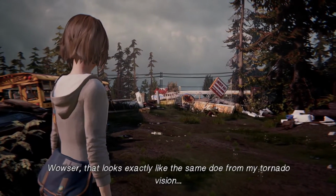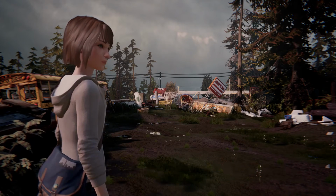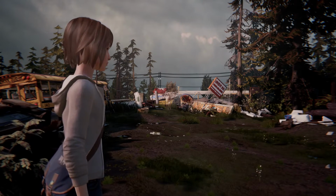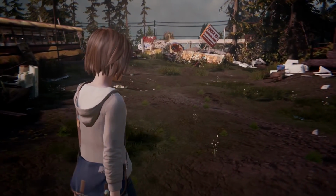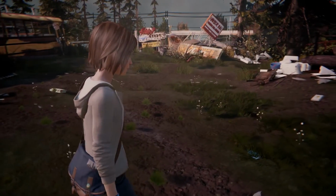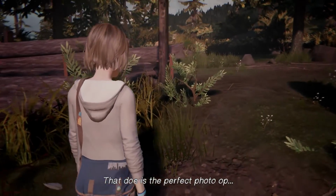Wowzer. That looks exactly like the same doe from my tornado vision. That doe is the perfect photo op.